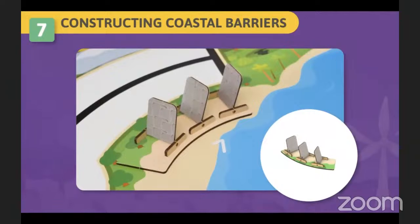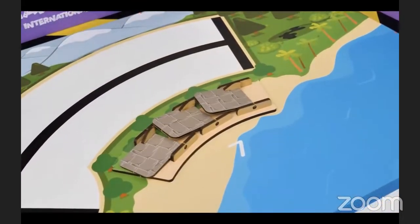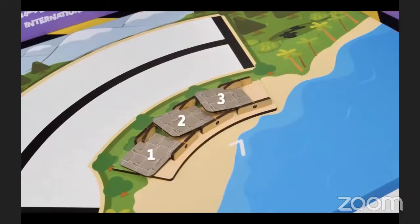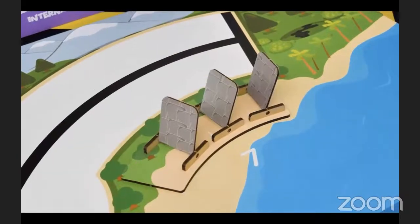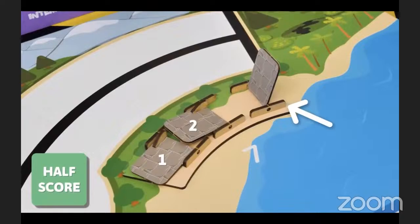Challenge 7. Constructing coastal barriers. Harburton plans to lay eco-friendly sediment bags to help safeguard the coastal ecosystems as they help curb global warming. Your task is to use your robot to lay coastal barriers of eco-friendly sediment bags. If all 3 coastal barrier bags are down, you will get full score. If any coastal barrier bag is not down till the end of the round, you will get half score.